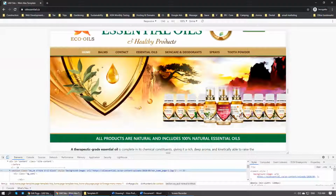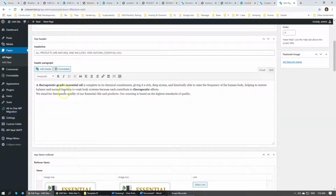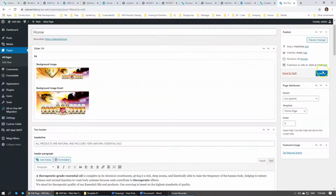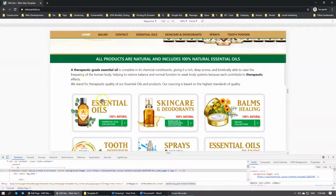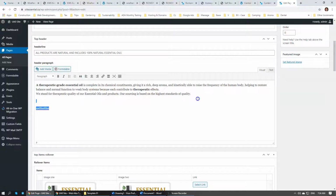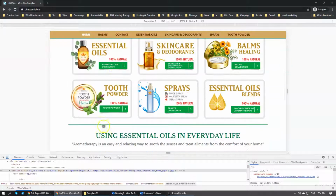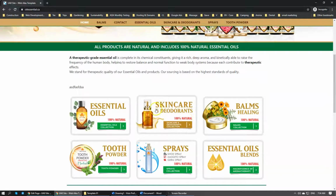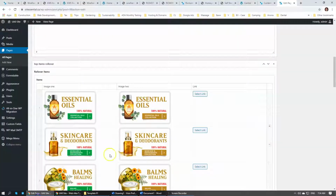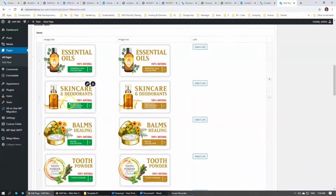Same thing with all of the other elements. Top header is this section over here. You can see that this is brought out into the backend administration. They can modify text to whatever they want. They click update, and changes are reflected on the front end of the website. So they can go back to their website, they can edit everything as they wish. They can create links to elements. This is the element that we're looking at right now. They can assign a link to a specific page. They can change the images.